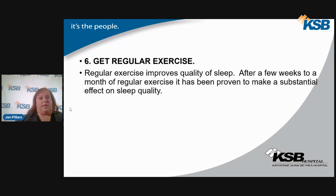Number 6, get regular exercise. Regular exercise improves quality of sleep. After a few weeks to a month of regular exercise, it has been proven to make a substantial effect on sleep quality and efficiency.